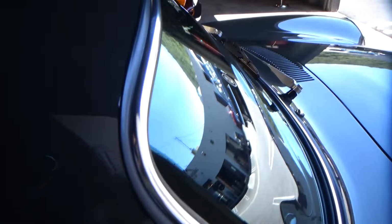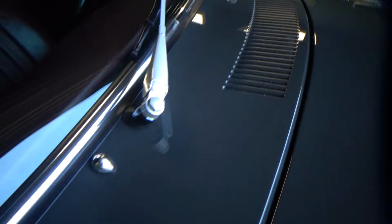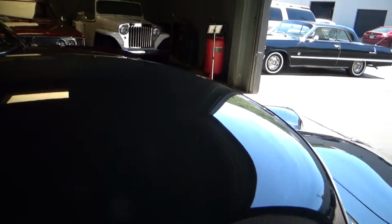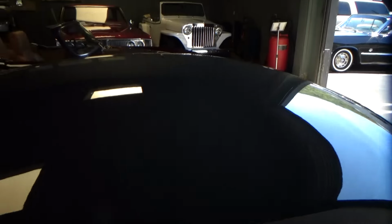So this car, the 65, is just a diamond. The rubber's good. Supercar. Let me know if you have any questions. California title, smog exempt. We have financing and we can deliver.